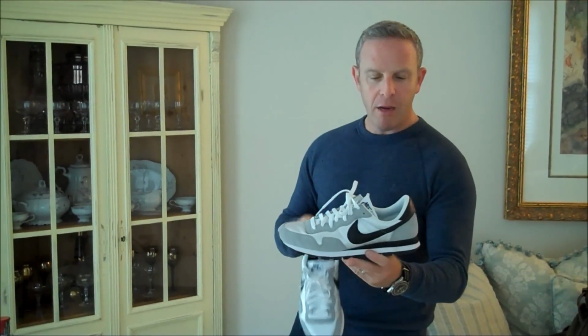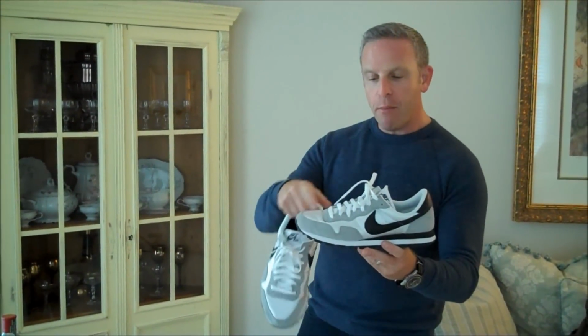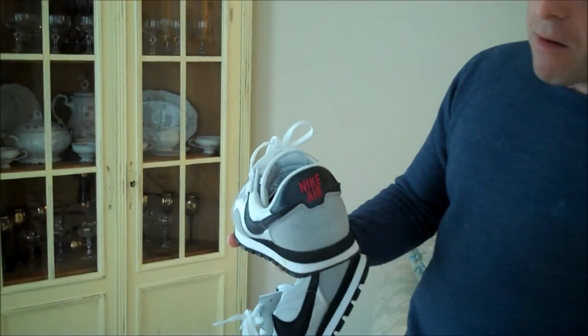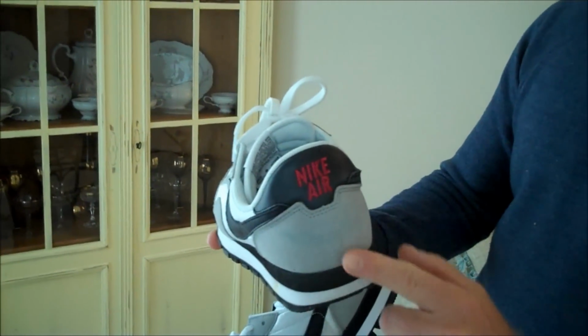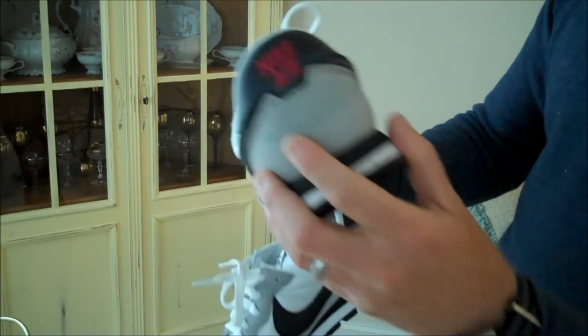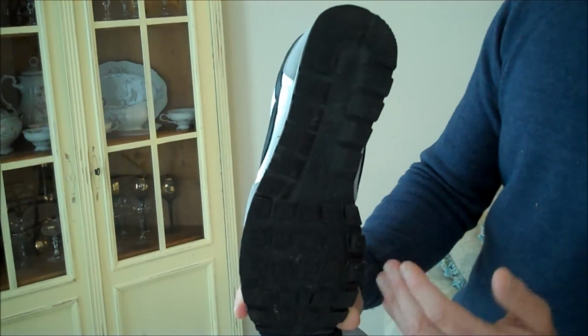Simon had pointed out to me before I ordered this that these need to be custom ordered. There's a lot of different parts and pieces that have to be ordered, but you can see that it is a Nike Air. It's got a lot of neat details. It's got some suede, it's got some mesh, it has some leather. The soles are great. Yes, I have worn these. The soles really stick. This is pretty much a cross trainer.